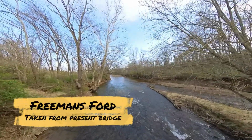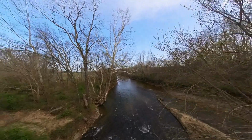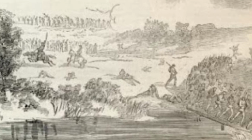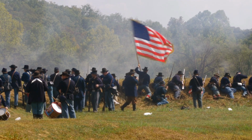In northern Virginia, along the banks of the Rappahannock River, 6 miles northwest of Remington, a lesser-known battle took place during the Civil War on August 22, 1862. The Battle of Freeman's Ford was one of the opening thrusts which culminated with the Second Battle of Bull Run.